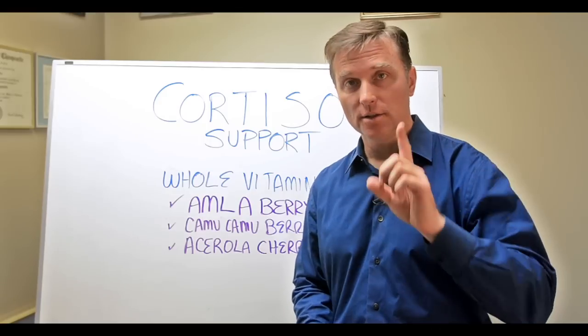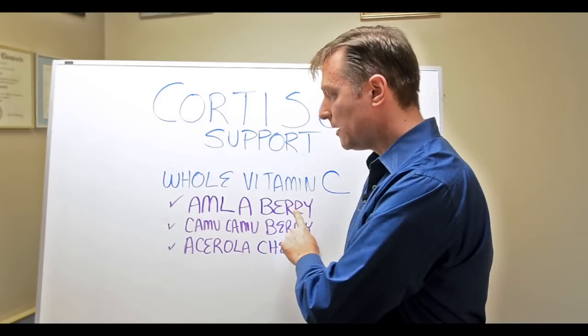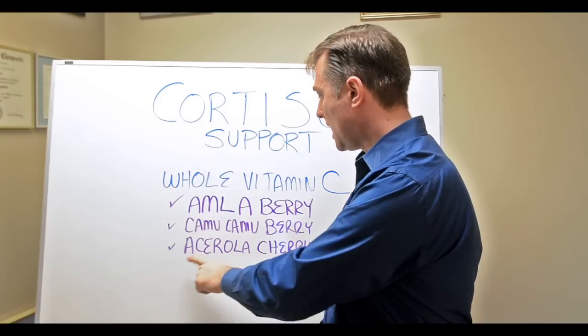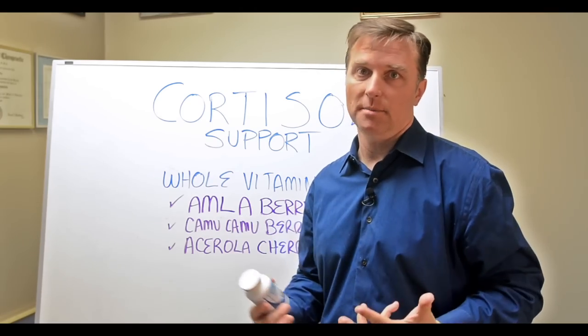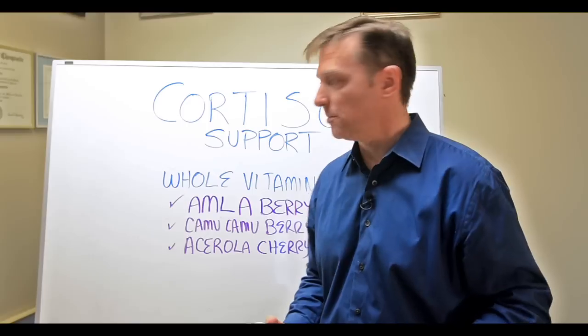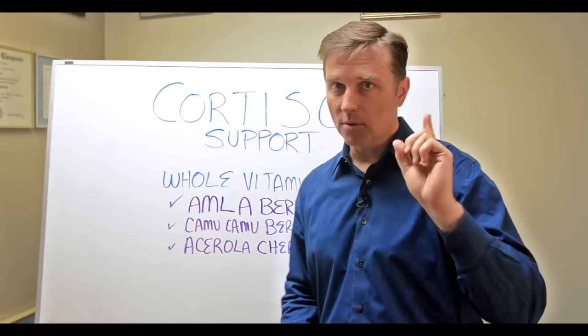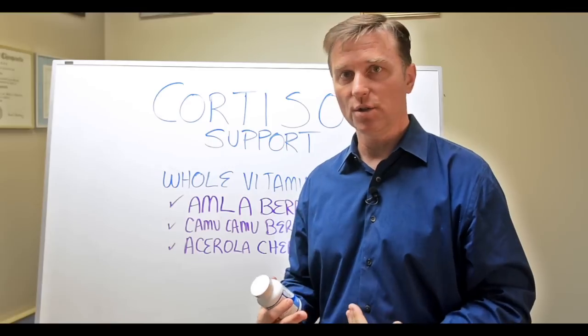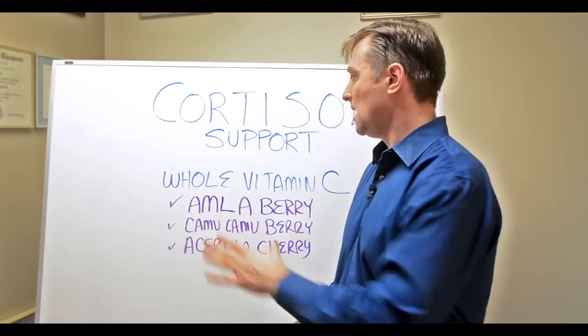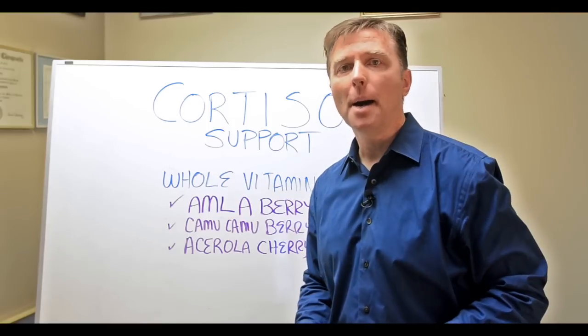The next three nutrients, called Amla Berry, Camu Camu Berry, and Acerola Cherry, are all three of the things that have the most vitamin C of anything that you can eat on the planet. Amla Berry is the number one thing that has vitamin C. And so they're all good for other things, but I wanted to use these for the vitamin C complex. And again, they're a whole food complex vitamin C.